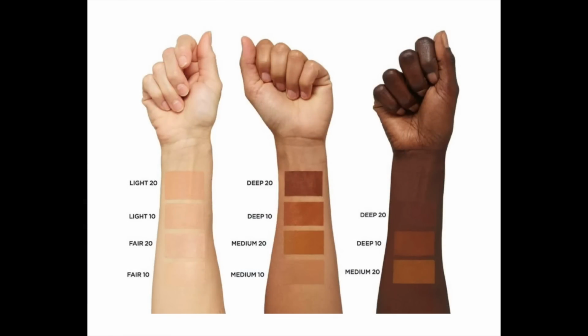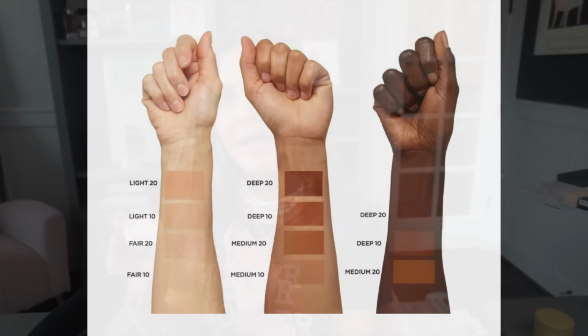I picked mine up at Walgreens, and I think I paid like $12 for it. On the L'Oreal website, it is $16.99, but as always, you can usually pick these kind of foundations up at Ulta or at various drugstores and get a discount. Now, it comes in 8 shades, which is relatively limited. There are 2 fair shades, 2 light shades, 2 medium shades, and 2 deep shades.